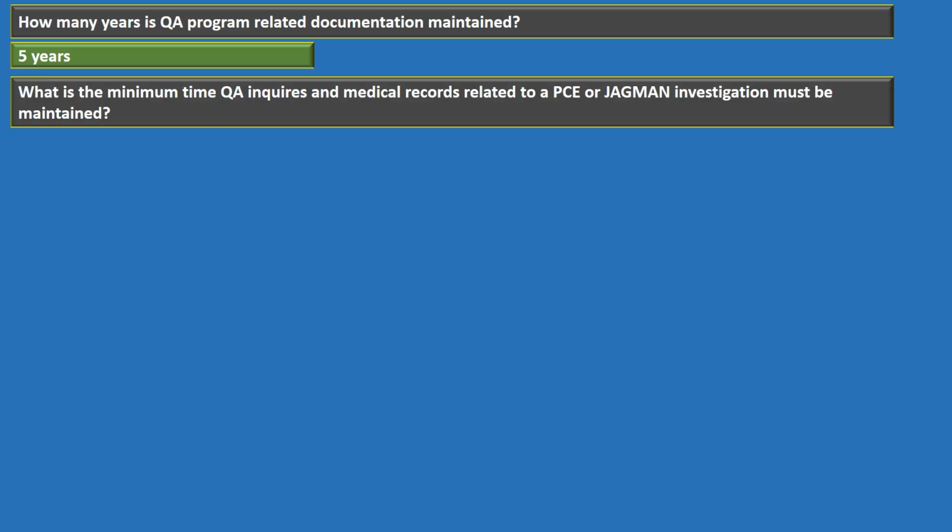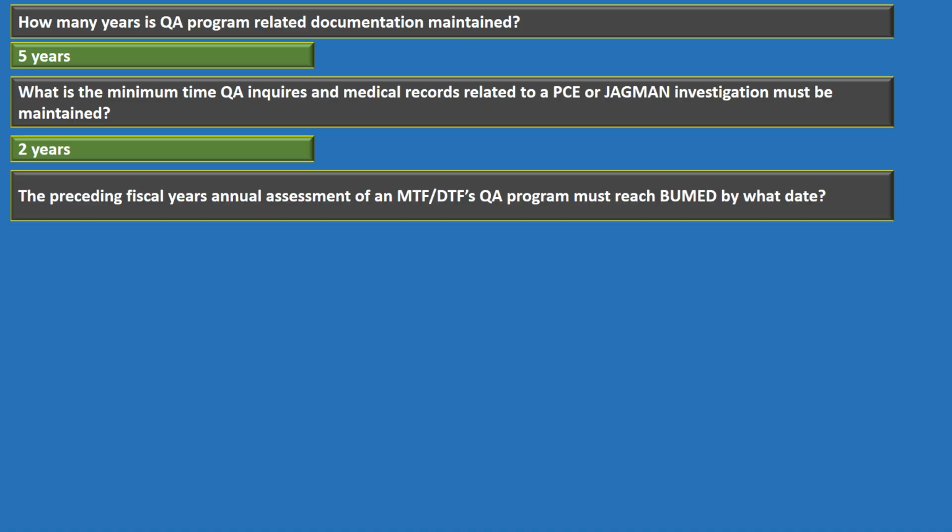What's the minimum time QA inquiries and medical records related to PCEs and JAG investigations have to be maintained? How long do we have to hold on to PCE or JAG investigation paperwork? Well, we keep a hold of that stuff for only 2 years. 2 years on inquiries into PCEs and JAG investigations.